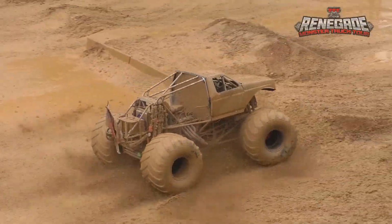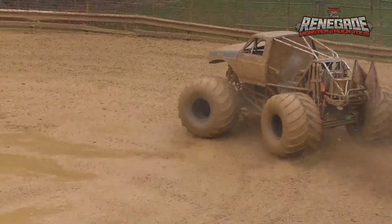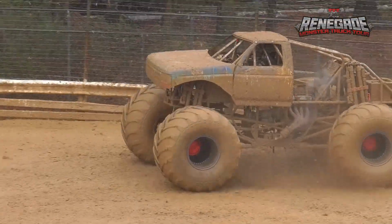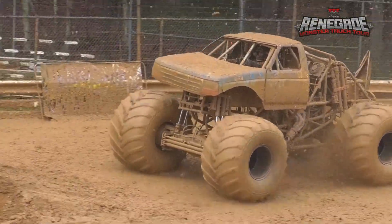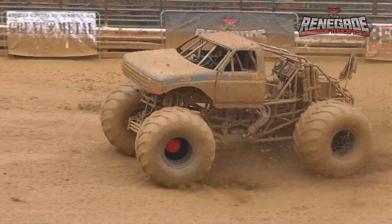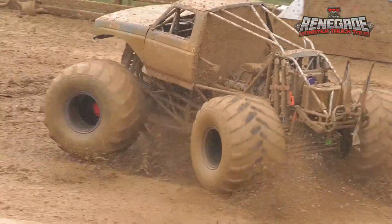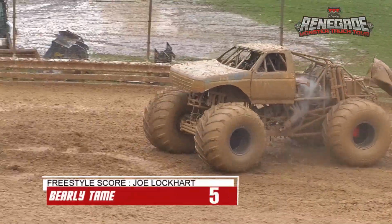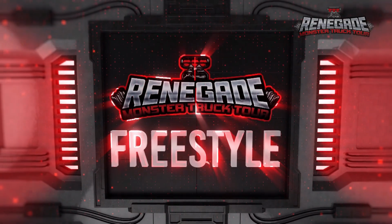It would not. That landing right there just broke a sway bar. When he makes this corner, it's going to be kind of hard to see, but there is a sway bar adjuster hanging down, and that would bring his run to a premature end. Joe, I'm not sure, is aware of it, but they would shut the truck down because that can become a safety issue very quickly. The Renegade track crew very aware of it, but Joe only going to score a 5 with a single move in that run.